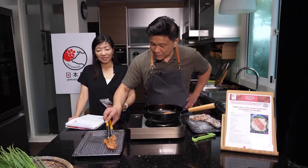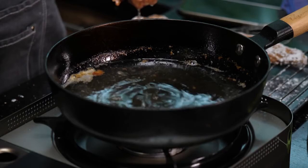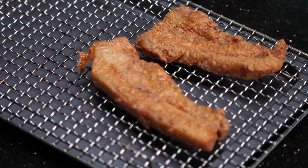Let's put this out, and let it rest. Okay, so I'm just going to leave it to rest. I'm going to get rid of this oil. Later on, we'll come and heat up the oil again.